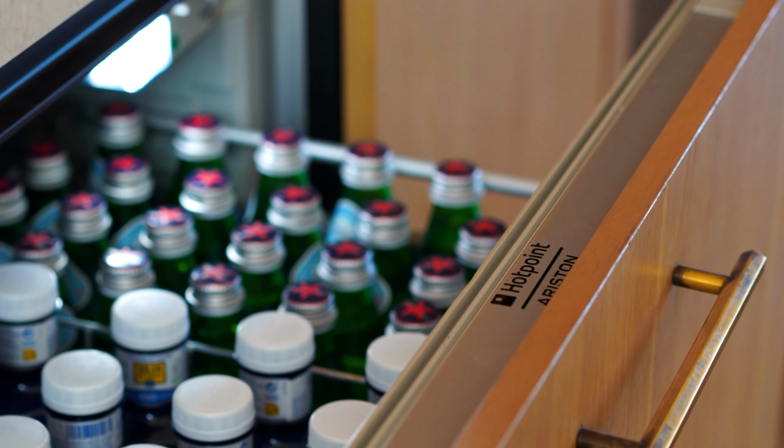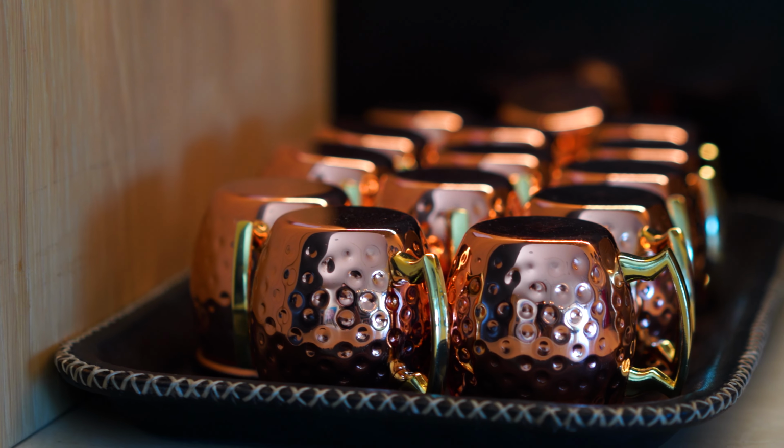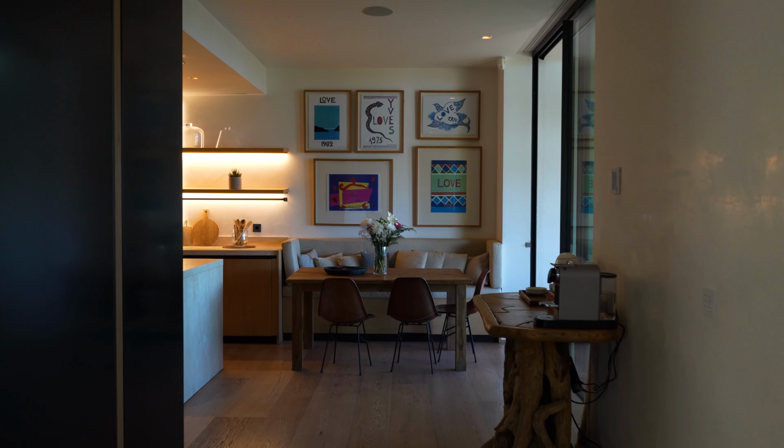Now here you have not one, but 2 Eurocave wine coolers, which are conveniently located either side of pull-out refrigerated drawers, so perfect for storing all of your mixers. And here they even have the cutest little shot glasses that are like mini Moscow Mule mugs. I just love them. Behind the bar is the kitchen, and that is where we're headed next.